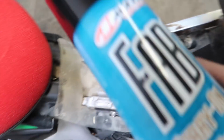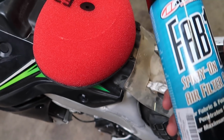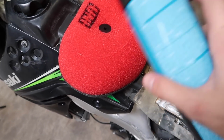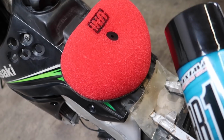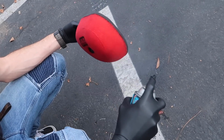Next thing we're gonna do is take out the skeleton, wipe that down, clean it, and then spray down this new air filter with the air filter oil. Some people use the bath method. I've always used the spray method, so we're gonna spray it down both inside and out. Make sure it's full of oil, let it set, and then we're gonna reinstall it.